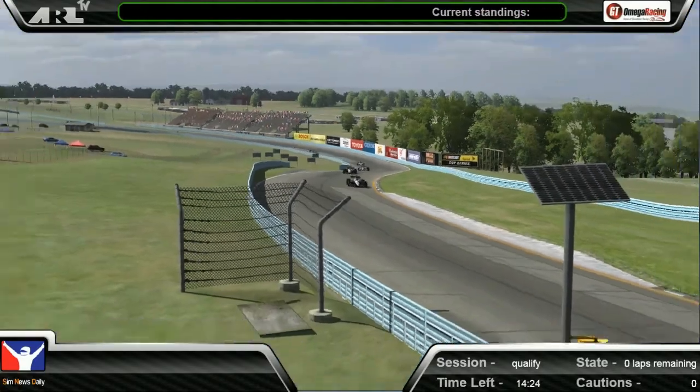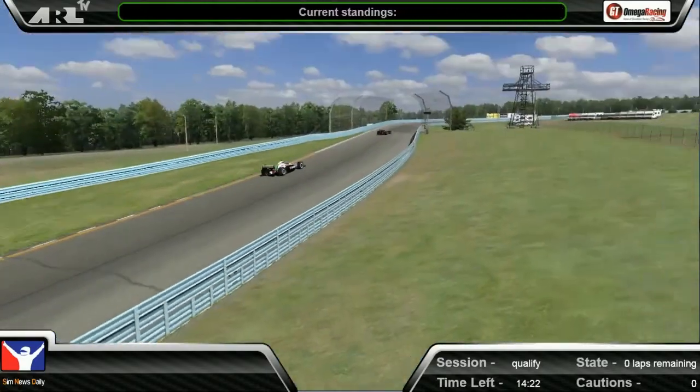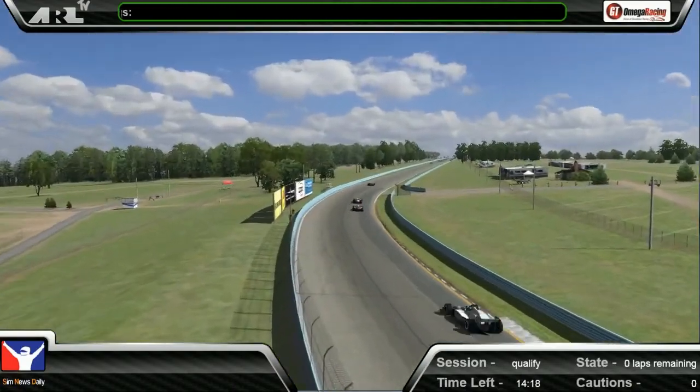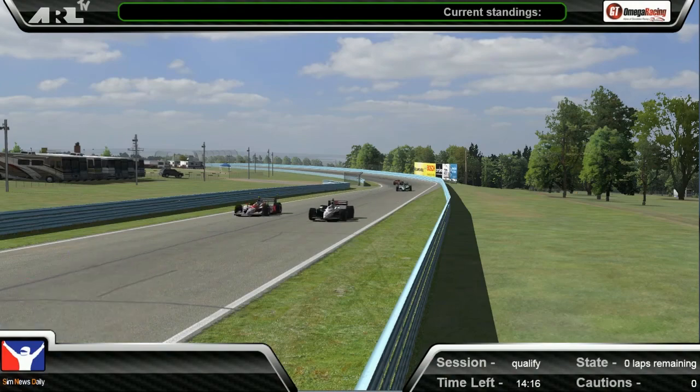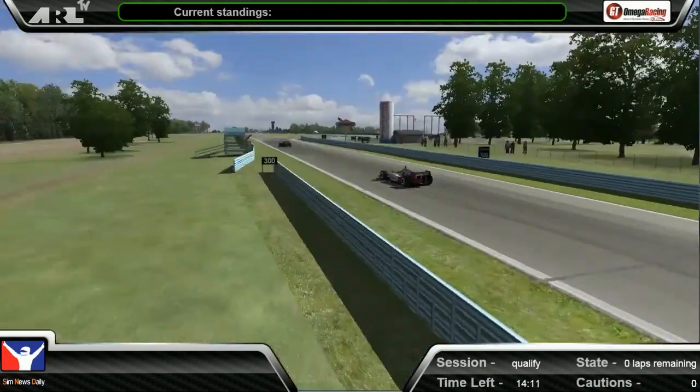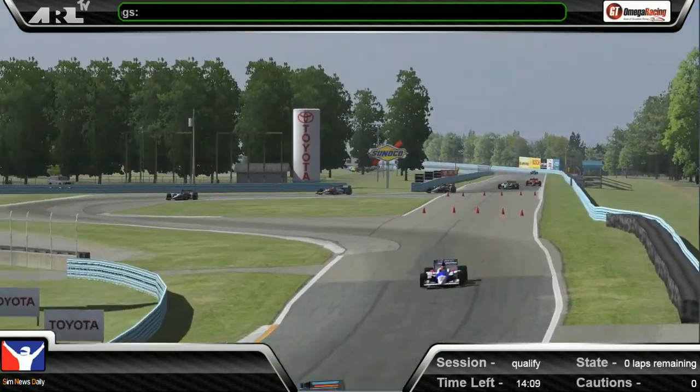That's going to be the thing with qualifying, really. It's all going to be about finding the room, finding the gap. 30 cars on the grid. We were expecting to fill up all the grid spots, actually 42. So, you know, we've got a few drivers that couldn't turn up today.